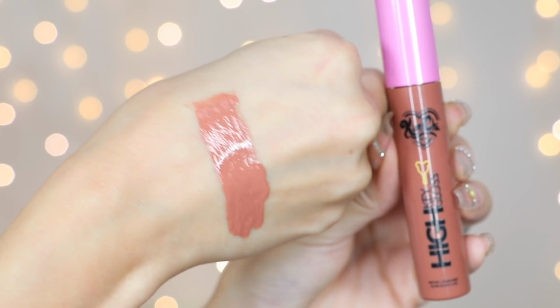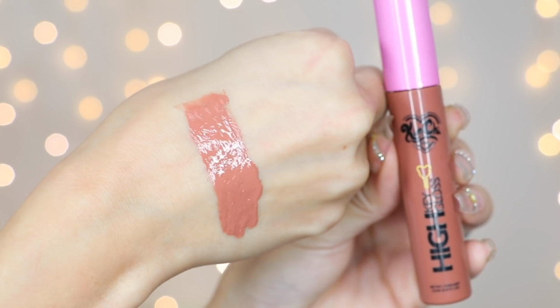I ended up really, really liking their high key gloss. I feel like this is a hybrid between a lip gloss and a liquid lipstick. Actually, I would say it's like a liquefied lipstick. Like if a bullet lipstick was melted down and had a little bit more shine to it, it would be this. It's such a nice formula.